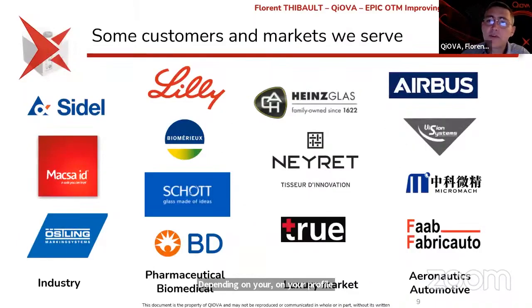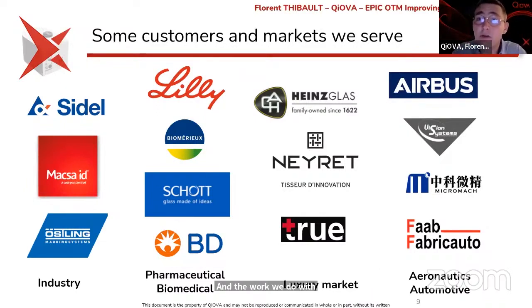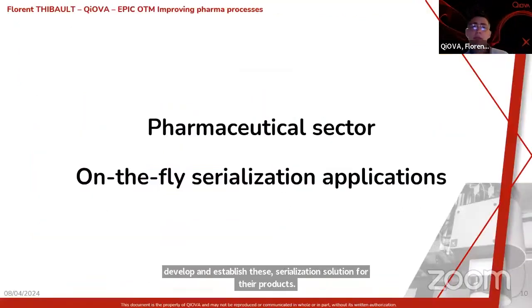These are a few examples of our customers and verticals. You see, for instance, we see a lot of traction in luxury right now, and the work we do with Nere, for instance. And one very strongly growing segment is pharma, that you can see here. We've been working since 2019 with most of the glass producers, and also with top-level labs, to develop and establish these serialization solutions for their products that are coming in.